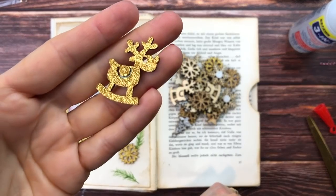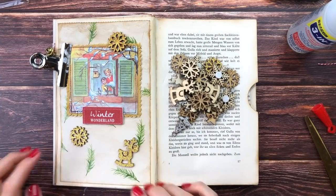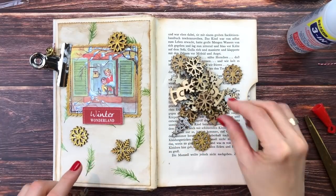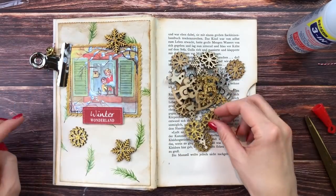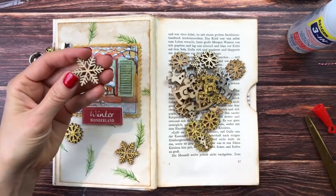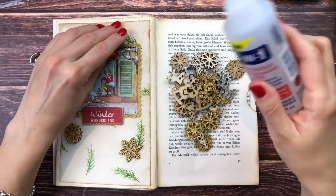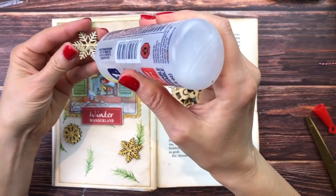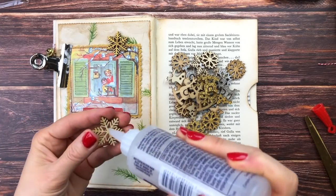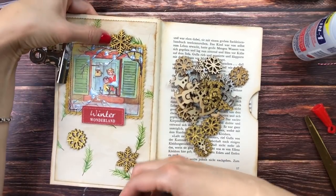I also have these reindeers. Don't know if I want that. Or another snowflake. I like these snowflakes better. They are more intricate. Could do this. Yep. I like this. I'm just gonna take off the puffy stickers on the back. I don't need it to be more puffy. Okay, and then I'm gonna use my 3-in-1 glue again to glue these down. This one here also needs a clamp because it's right on the edge of the fabric.